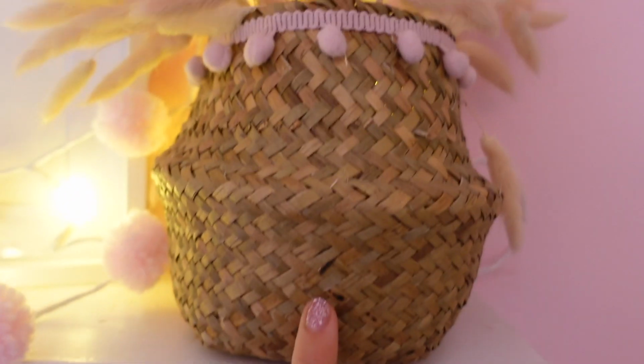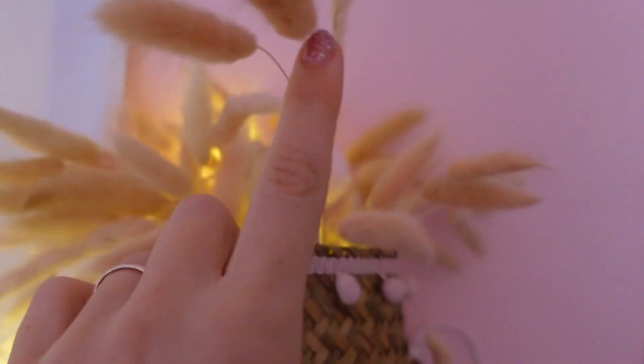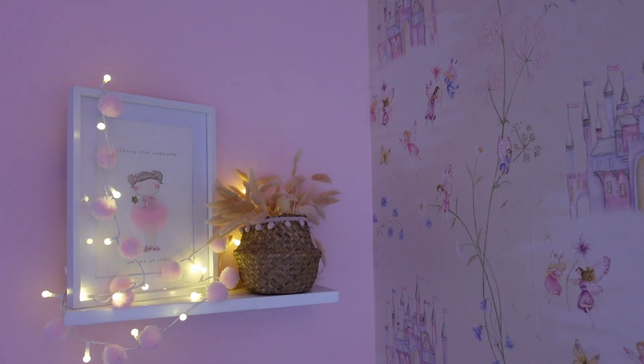And then I have another one of these baskets, which I showed you me making, and I got these from Hobbycraft. And this is the shelf Curtis made, and the lights. I just think that looks absolutely gorgeous. And so I popped these lights, which are from NYX, they're about £8, on the shelf.